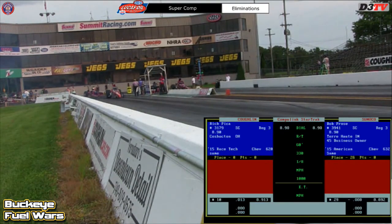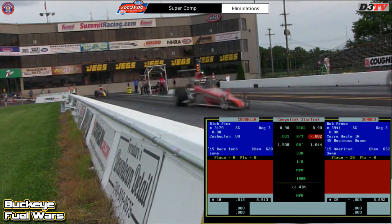Here's Bob Prost from Terre Haute, Indiana, 45-year-old business owner in the right lane, 15 American chassis. Left lane, 15 Racetech chassis, Rich Pica from Coshocton, Ohio. 620 cubic inches in the left lane, 632 cubic inches in the right lane. Puts a couple of cubic inches among friends.